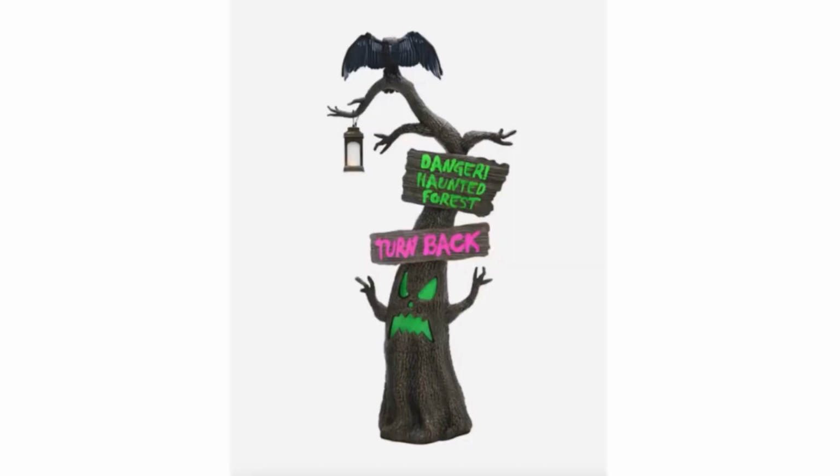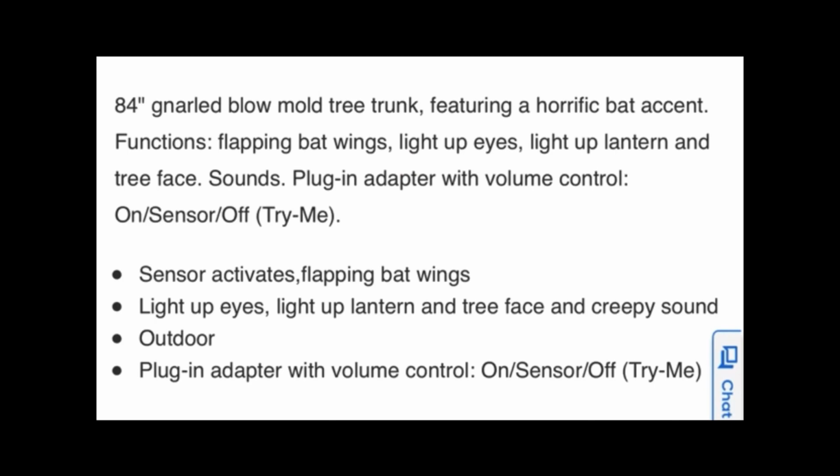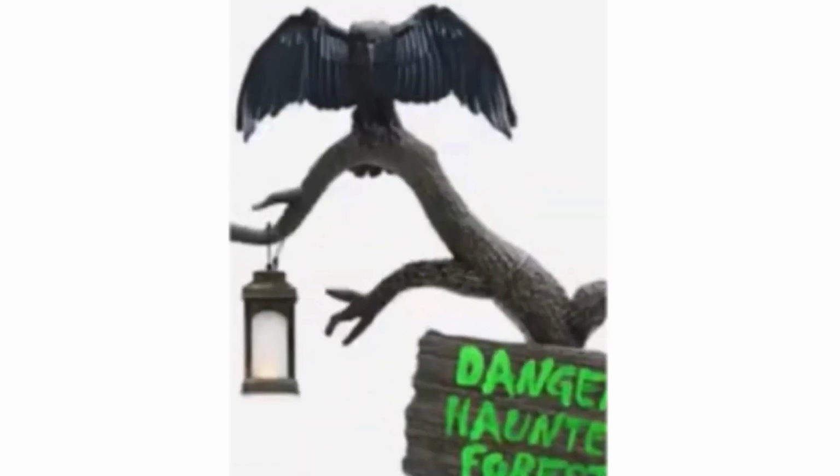There's also the bird and lantern up there. That's pretty neat. 84-inch gnarled blow mold tree trunk featuring a horrific bat accent. Functions: flapping bat wings, light up eyes, light up lantern, and tree face. So, I do think he's kind of interesting. He's definitely not my favorite prop they have. Could I see myself getting him? Probably not, since these are not really the things I go for. But I can definitely see some people really liking him. Although, I will say, I love the look of that crow. Those wings look super good.